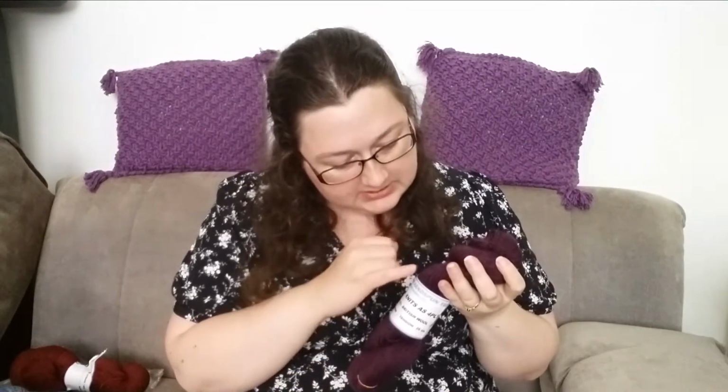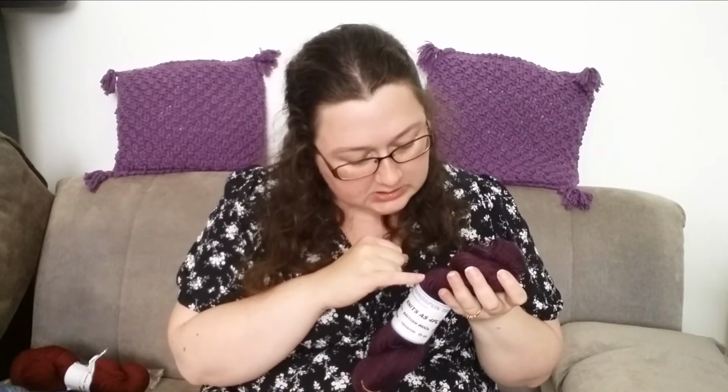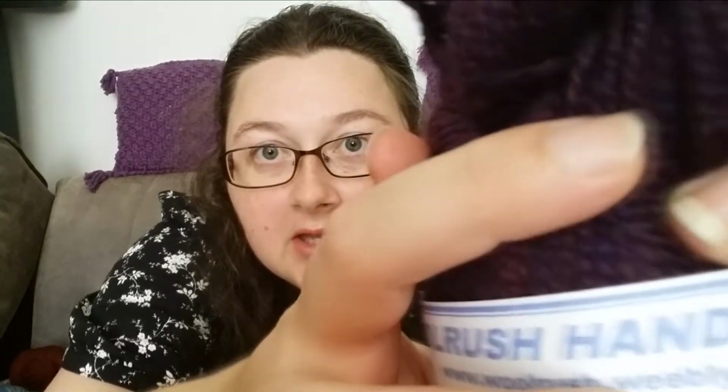It's kind of interesting because in this there's kind of bits that are bluer and bits that are pinker that are sort of spun in on different strands. Really like that one as well. So those two were not only hand dyed but hand spun.